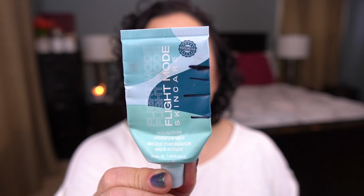And then I have several masks from Flight Mode Skincare. I have the high altitude hydration mask. This was okay. I don't think I need a product like this. I would not purchase. I think I got that in a BoxyCharm.